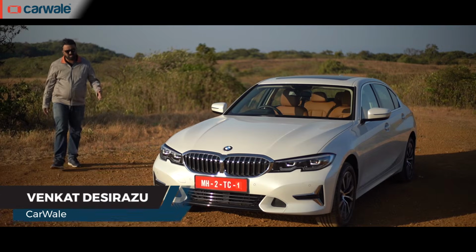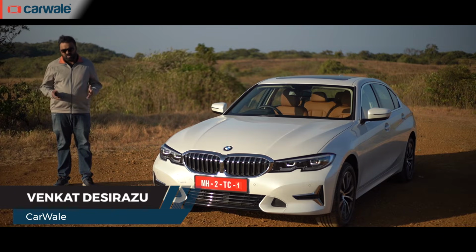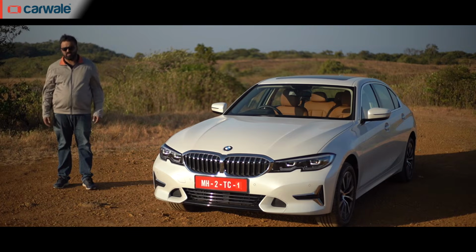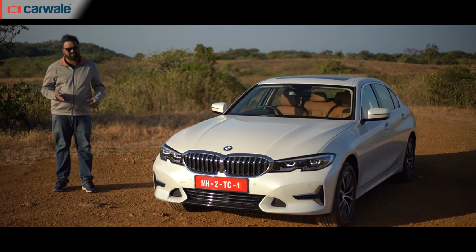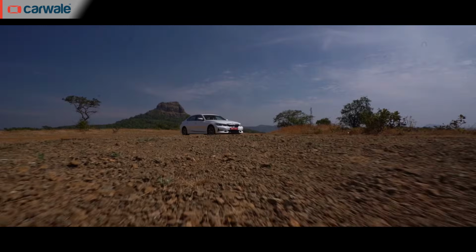BMW 3 Series in its current generation has been around in India for a year and a half now. It's been making all the right waves thanks to its 5 Series like family design, top-notch driving dynamics and of course its extensive feature list. But BMW has decided to up the ante and add another USP to the 3 Series. Everyone, say hello to the BMW 3 Series Gran Limousine.